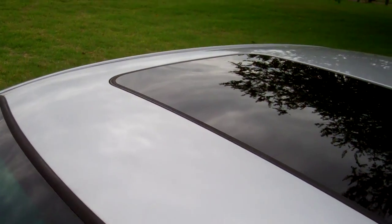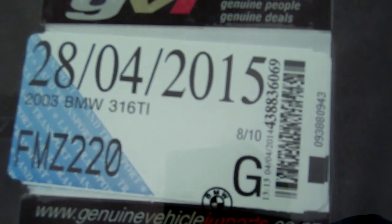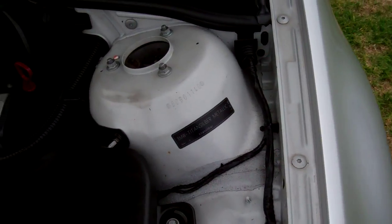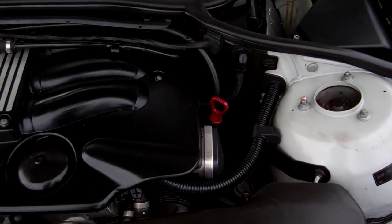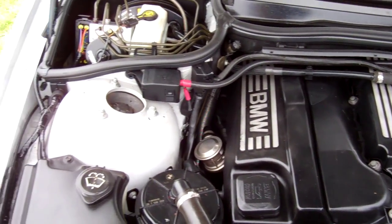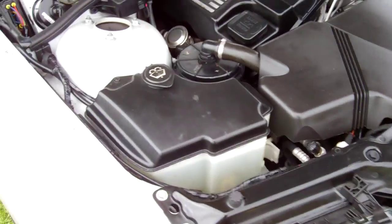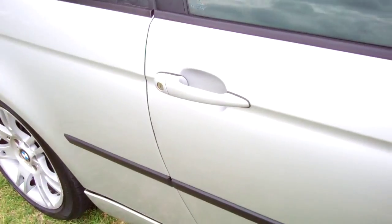Good looking sunroof up there too, nice. Registered through to the fourth month 2015. So we'll show you what's under the bonnet. Here we have it, your 1.8 litre BMW engine. So cheap and economical to run. They're chain driven, so no cam belts to have to worry about.